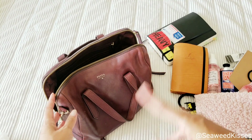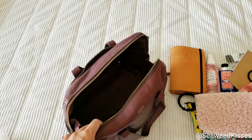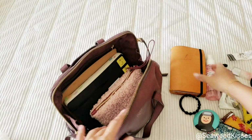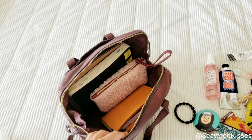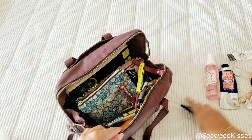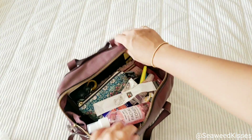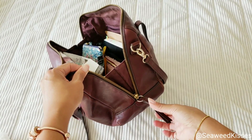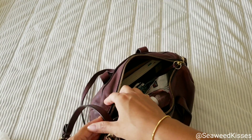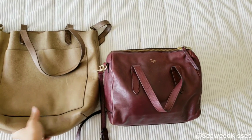I won't go over all the details because I did a separate video, but I wanted to feature my little Fossil Sydney satchel, because even all that stuff that fit in the tote bag can fit in a little satchel bag like this. So I'm just gonna stuff everything in here. This is another reason why I raved about this bag, because even though it looks small, it is very mighty. One of the features I raved about was how the zipper goes all the way down. Look at that, all that was in my tote fits in this little satchel. So you can see the size comparison.